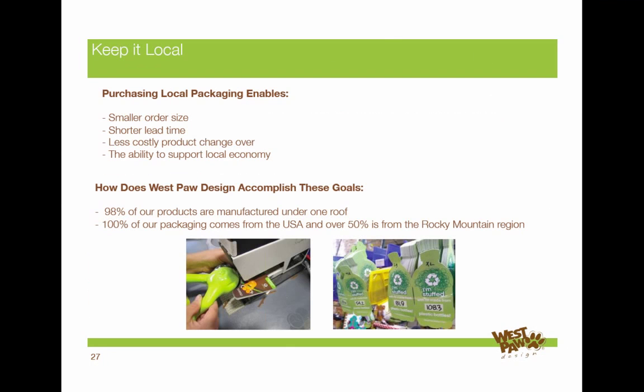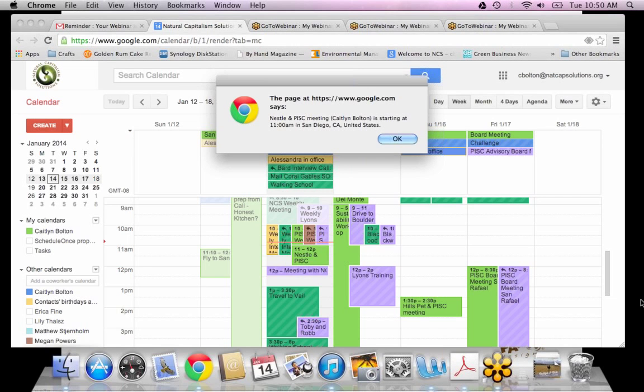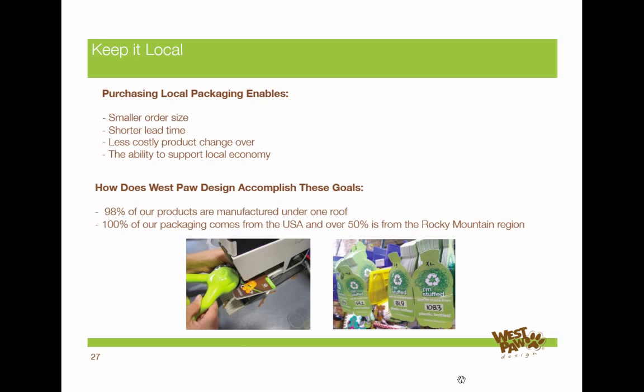And I think our numbers are really impressive. At Westpaw Design, we accomplished this by having 98% of our packaged products manufactured under one roof, and 100% of the packaging comes from the U.S., and over 50% of it comes from our Rocky Mountain region.